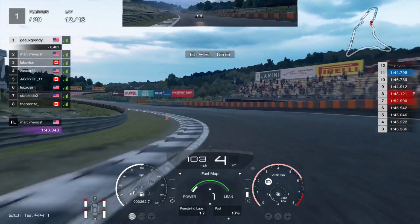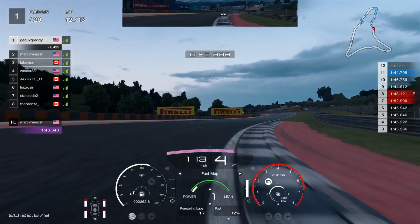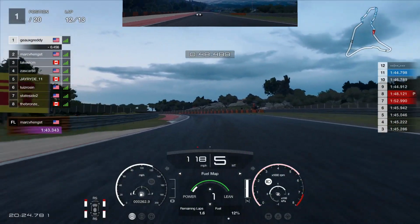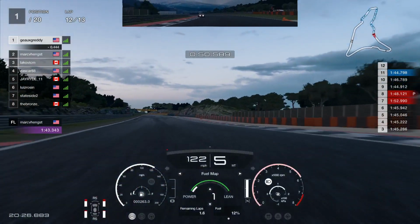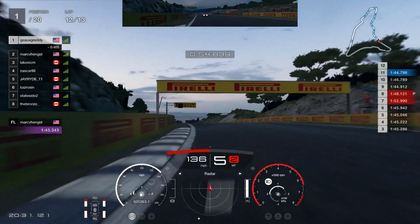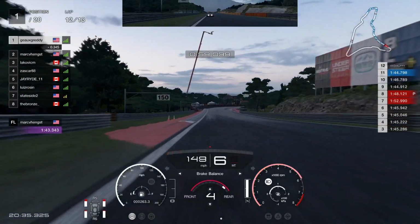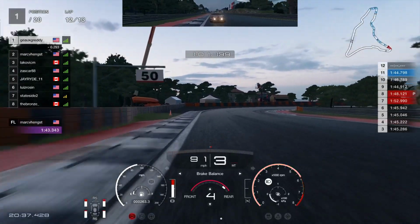Didn't figure it out until I put this video together that he'd actually gone in on the softs, came back out on the mediums. So he was on 1 lap older medium tires, which are now starting to come into their own. I didn't realize this. As we come downhill, I'm going to switch my brake balance to try and give myself a little better braking. And I realized I've been going this whole time with one to the front, so I was getting even more tire wear to the front than I should have been.